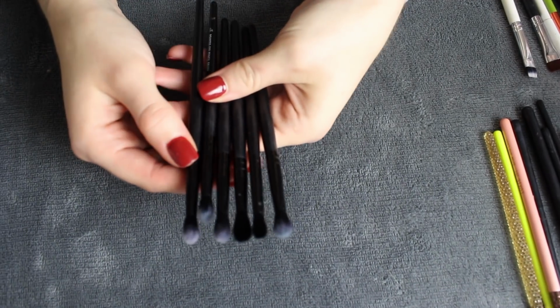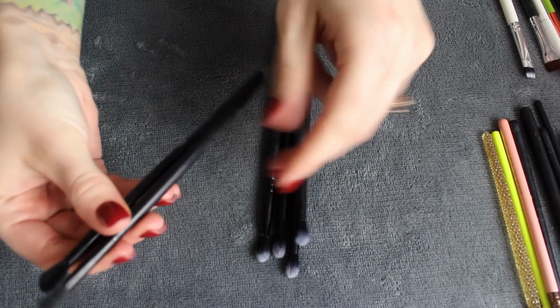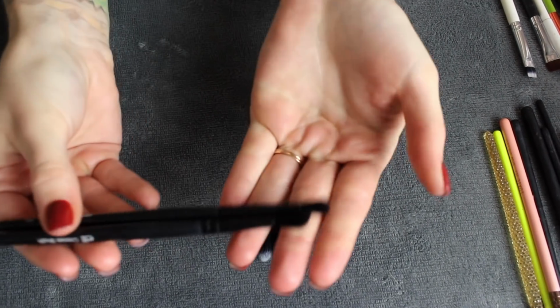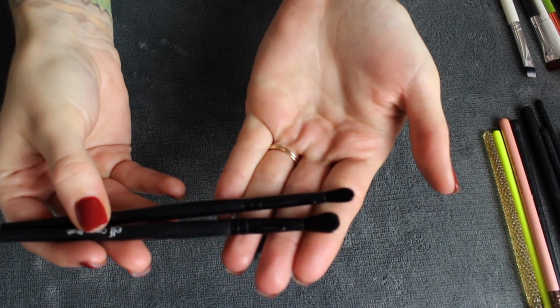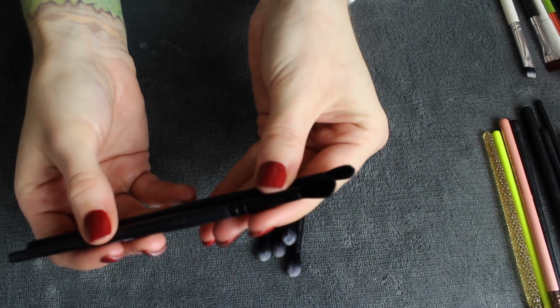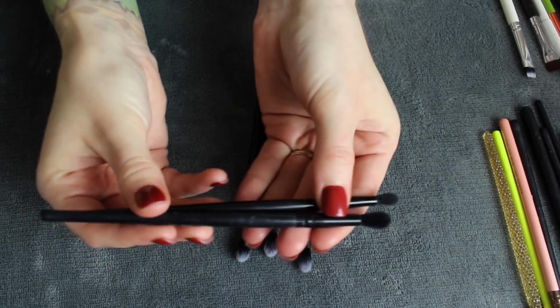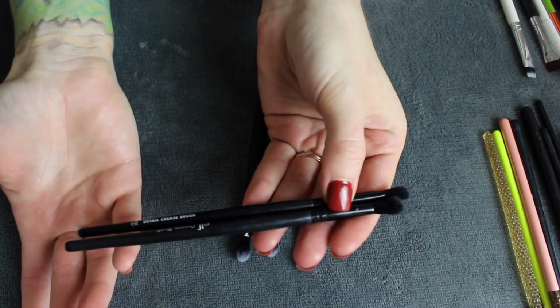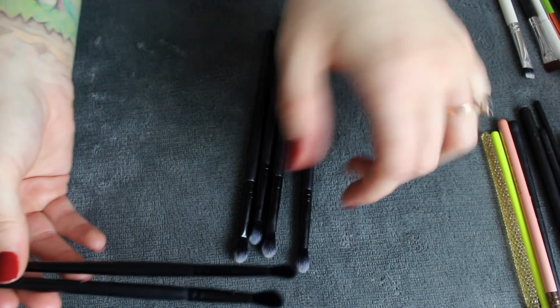And these ones you guys see all the time. These are my e.l.f. brushes that I use constantly. These two are the e.l.f. Crease Brush. It's just really small, really fluffy. They blend really nicely. They pack things down in the crease and outer corner. They blend good. I'm just going to keep repeating myself because I like this brush a lot.